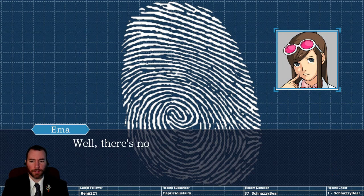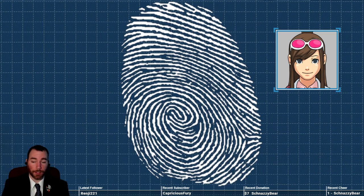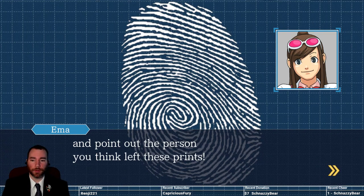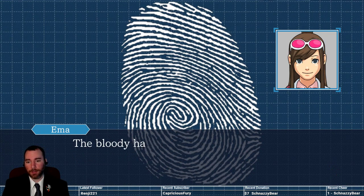It's quite the process. There's no point in finding a fingerprint and not knowing who the owner is. She's right. Look at the fingerprint data we got from Mr. Edgeworth and point out the person you think left these prints. How am I supposed to know that? I could make a pretty good guess.